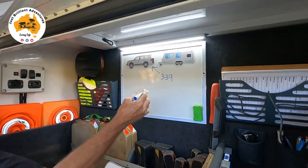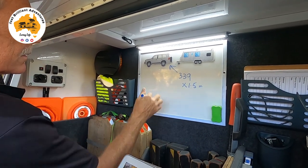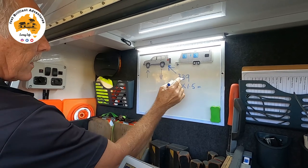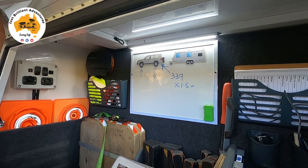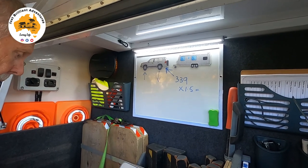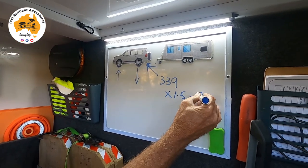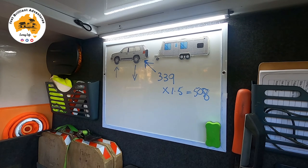Rule of thumb, ball weight. If you multiply the ball weight by 1.5 times, that's about what you're doing to your rear axle, roughly. What's happening here is when you put ball weight on the tow ball of the car, it multiplies by about 1.5 at the rear axle. So 339 multiplied by 1.5 is 508. See how close yours is to that figure.